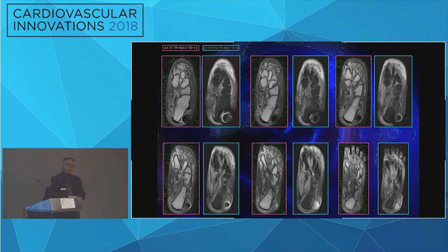And why is this important? Because I've debrided this, I've done a full thickness removal of all this lateral soft tissue. The question is the bone infected?